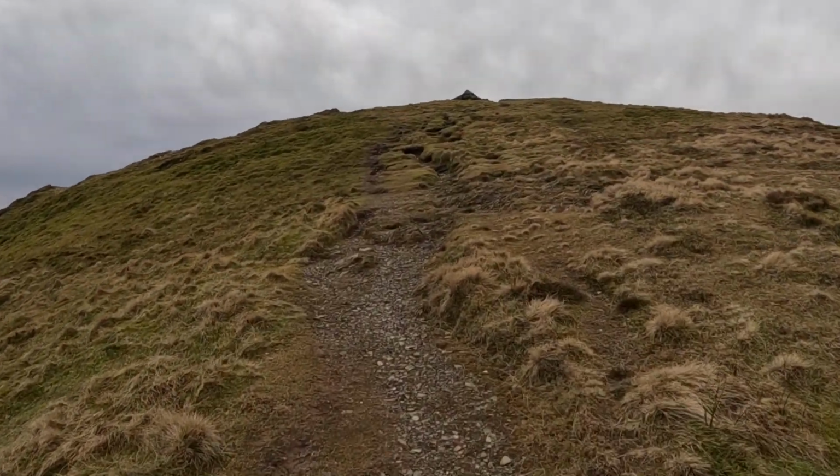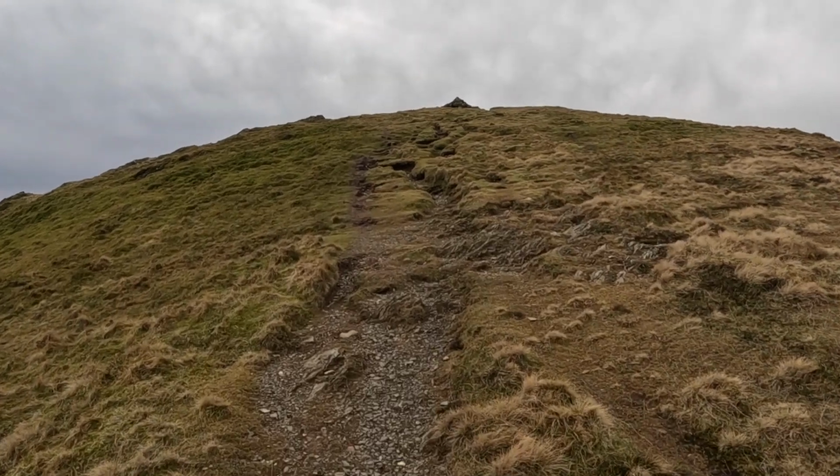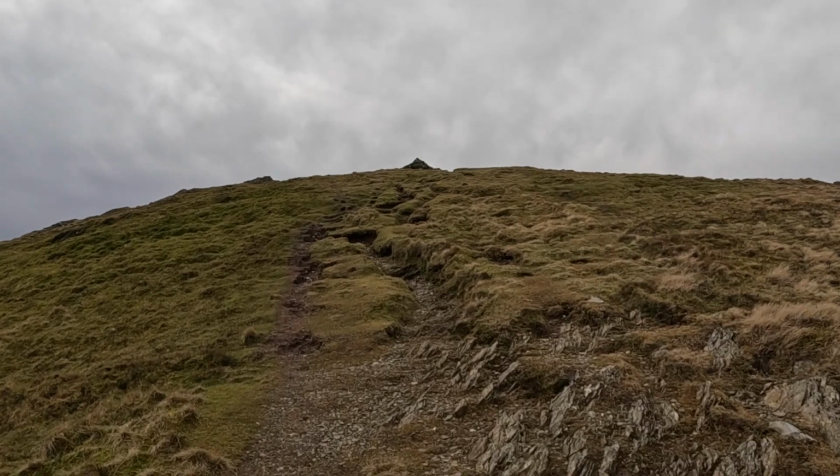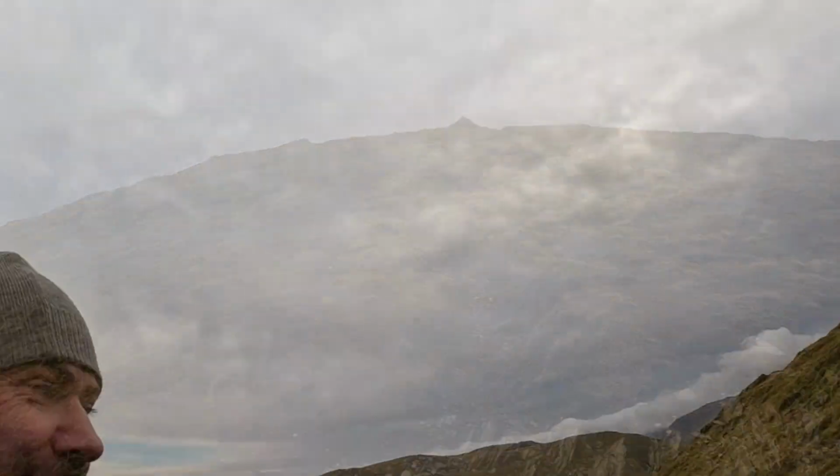I spy with my little eye something beginning with Cairn. I think that is the top there. This is pretty grueling coming up. Once I've gone up though, I've got all the joy of knowing I've got to go straight back down to the road.